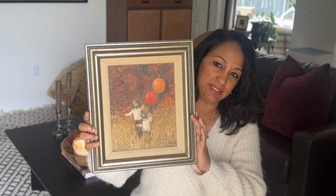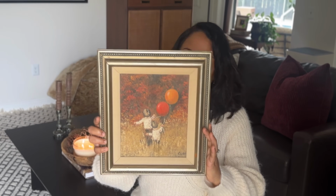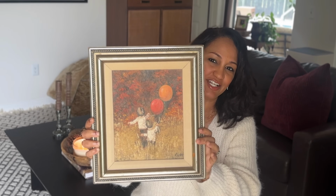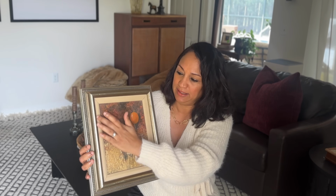And then this piece is an original oil painting. It says Autumn Children on the back. I'm not sure how old it is, but it has a lot of texture from the oil paint. I just love the moodiness of it. It is a beautiful frame, has this linen matting on the inside.